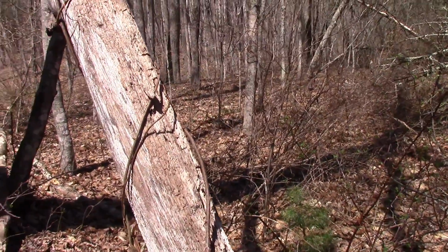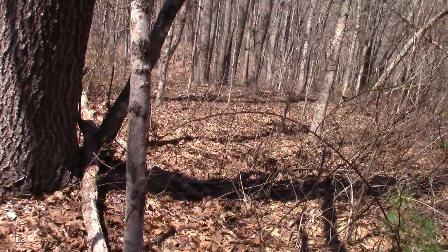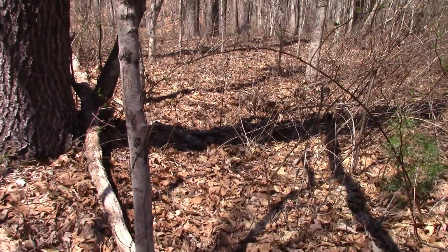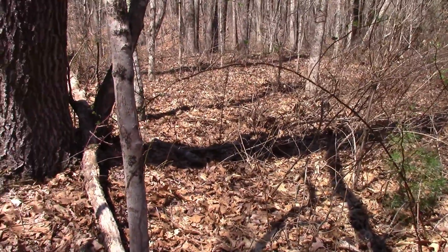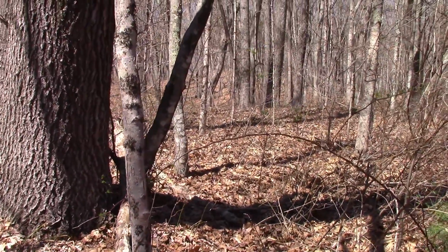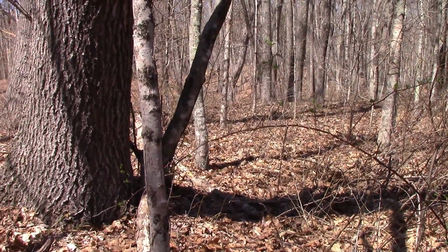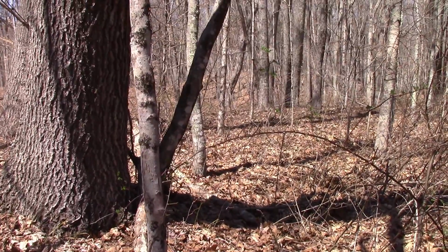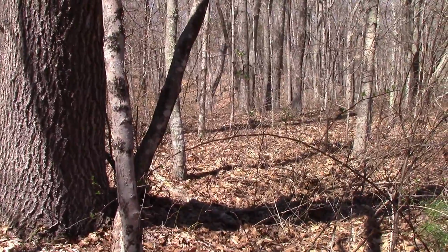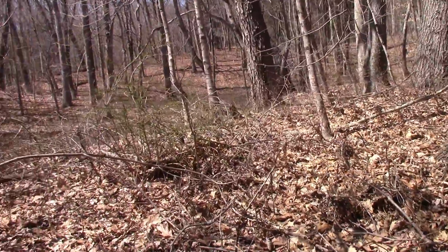And the direction I'm pointing right now, I'm facing, it's about 305 degrees. So this is prevailing wind coming right toward me right now. So this is a really good location to stand.